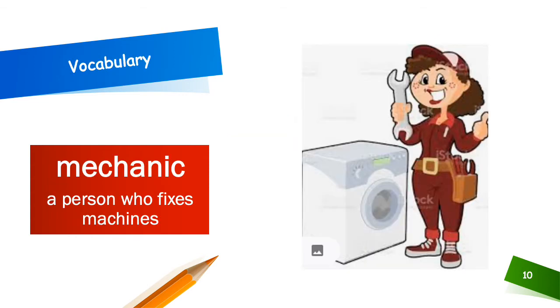Let's do some more vocabulary. Today's word is mechanic. A mechanic is a person who fixes a machine. Take a look at this picture. This mechanic is using her tools to work on a machine. Do you know what machine she's working on? A washer. Good job.